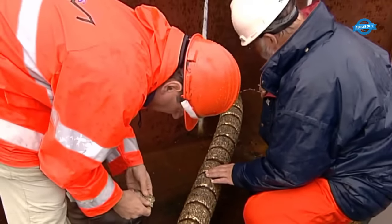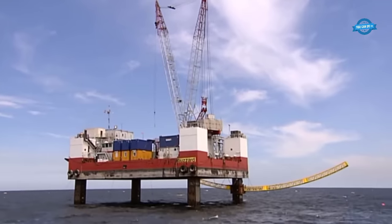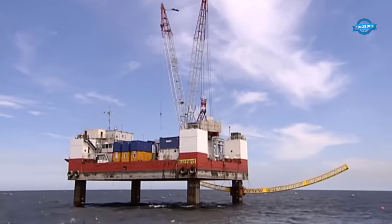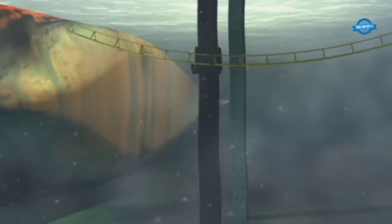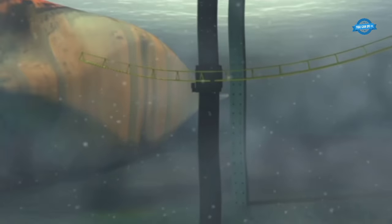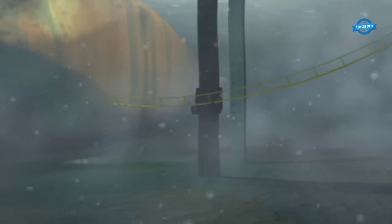Given the Tricolor's size and the potential risks of lifting such a massive structure intact, a strategic decision was made. The vessel would be segmented. The plan was to cut the Tricolor into 9 sizable sections, each of which could be managed more safely and efficiently than attempting to salvage the ship as a whole.